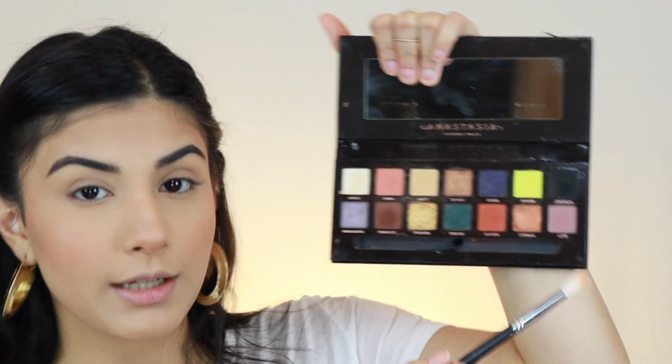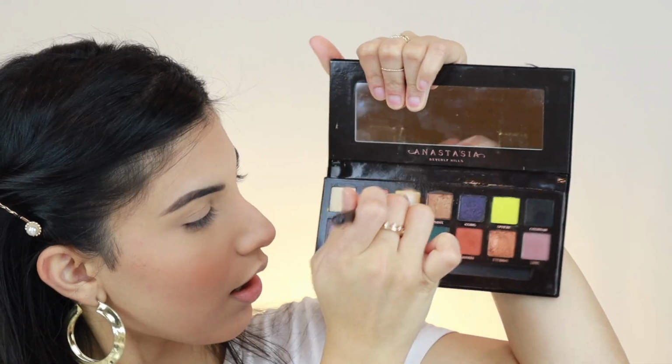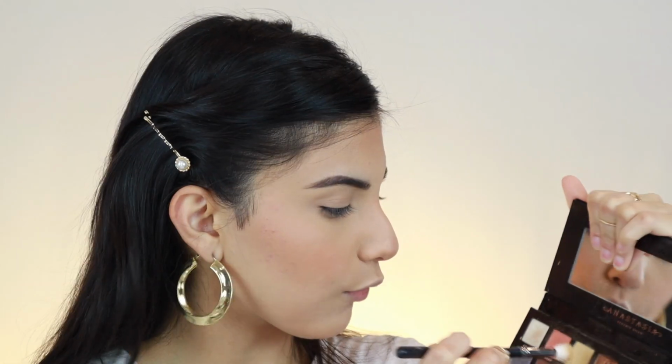First, we're gonna kind of just warm up my eye area. So I'm gonna go in with Unity right here on this Morphe M441 brush. I'm just gonna put this in my crease. I am not noticing fallout, to be honest. They are super powdery though, that's another thing.